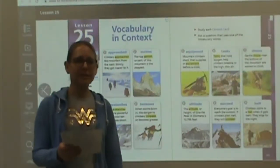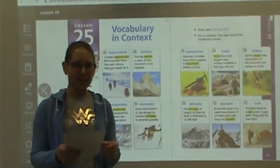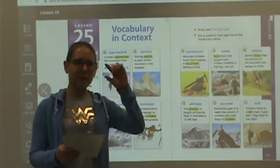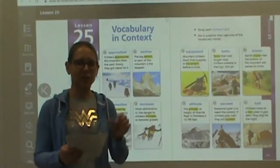Number 2, section. The top section or part of the mountain is the steepest. Again, right in the sentence, section means part. In this story, there will be some climbers and they will climb this mountain by section. They can't do it all at once. It takes several weeks to climb each section.